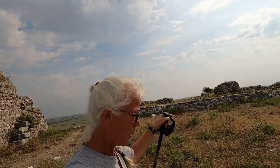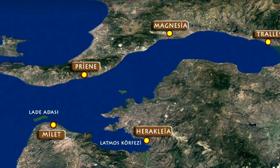Everywhere around us is flat land. In the old days, that was all sea. And this was like a peninsula. Miletus had three harbors and was one of the central points for trade at the time. And all these old cities are dotted at the edges of what was then the sea.